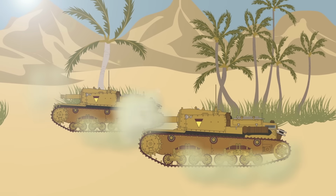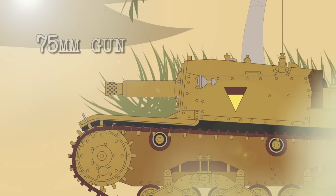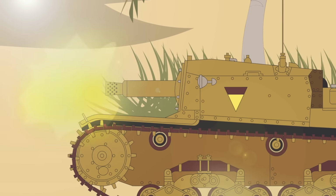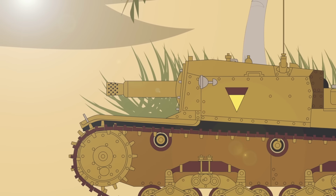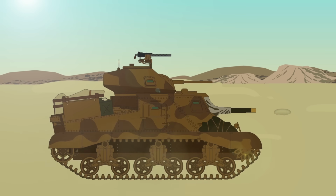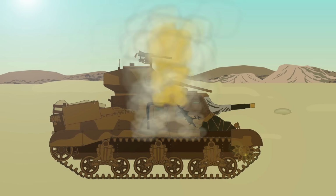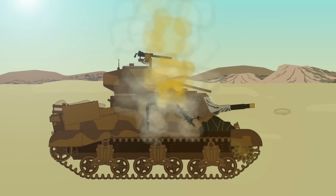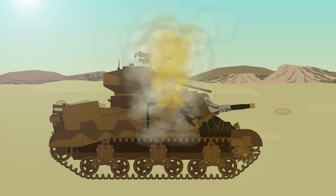These tanks, with their 75mm gun, proved highly effective, and it is said it was the only Italian tank of the war that the Allies actually feared, as it was more than capable of taking out an M3 Grant or M4 Sherman at a range of 500 yards, or about 500 meters. But with only 262 ever being built, they were never deployed in sufficient numbers to be any kind of serious threat to the Allied forces.